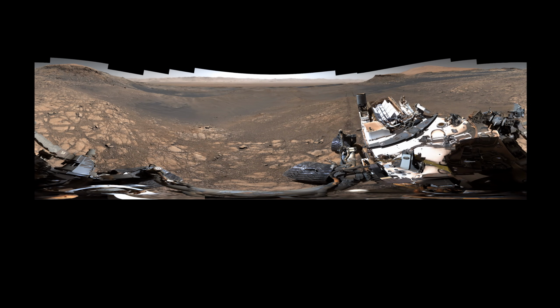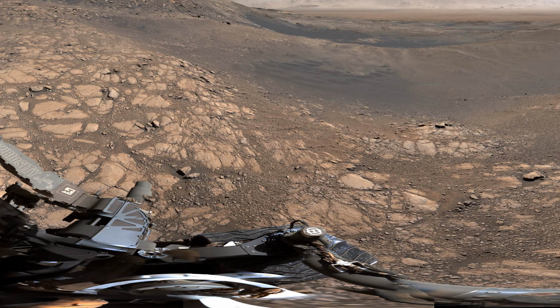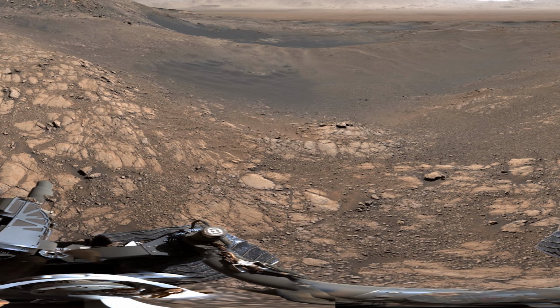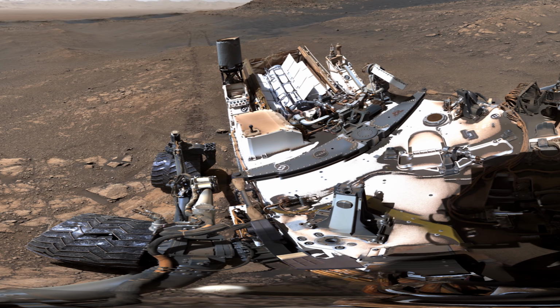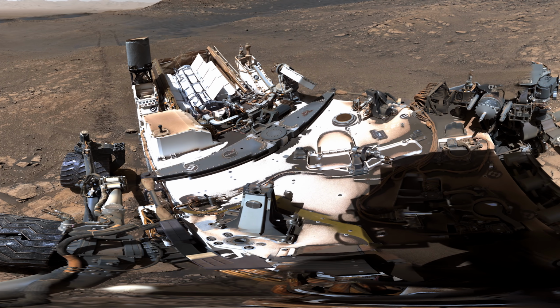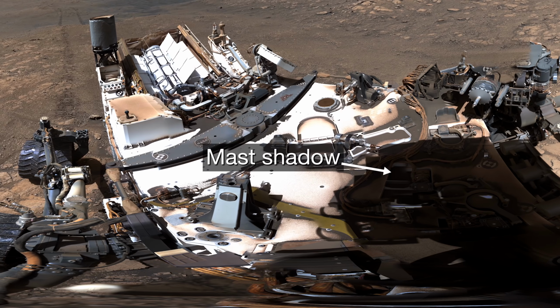Curiosity looks a bit like an abstract painting here. That's because this is a 360-degree perspective. The image is warped, like looking through a fisheye lens. You can make out some amazing details on the rover itself. This is the shadow of Curiosity's mast.